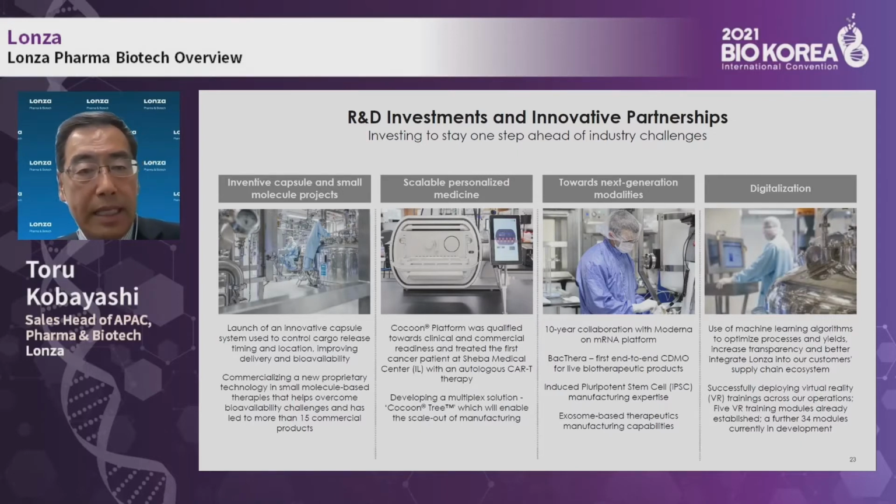Then not only for that, on the right-hand side, we do some iPS. We are the first company to make a GMP grade iPS, and we still provide them to the NIH in the US. And Bacthera is a joint venture with Christian Hansen and specialized in the microbiome. And then we do the messenger RNA and the episome technologies. Then on the right-hand side, we also intensively try to introduce electronic records, such as batch record, and we also do some virtual tour, virtual training, and virtual audit. Thank you very much. Next, please.